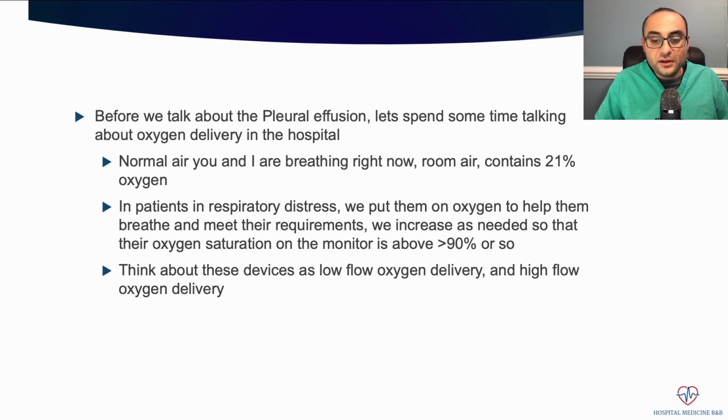So before we talk about pleural effusion, I want to give you a little bit of an introduction about how we give patients oxygen in the hospital. The normal air that I'm breathing right now and you're breathing right now contains about 21% of oxygen, okay? The rest of that 79% contains other stuff, but 21% of that contains oxygen. So when patients have respiratory distress, we try to put them on oxygen, supplement them on oxygen. Oxygen is a medication at the end of the day.